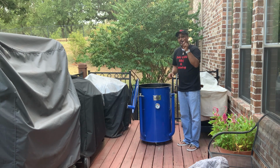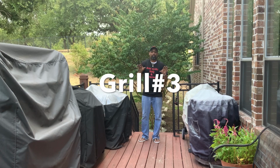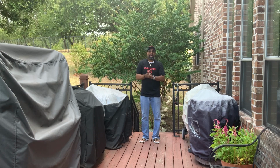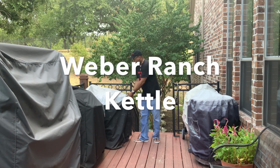Okay, so grill number 3, and we'll be done with segment number 1. We're going to finish up this segment with grill number 3, on a video that I put out some months back. I call this thing the Capacity Killer. Reason being, it is the biggest, largest Weber kettle ever created. Let's check out the Weber Ranch kettle.